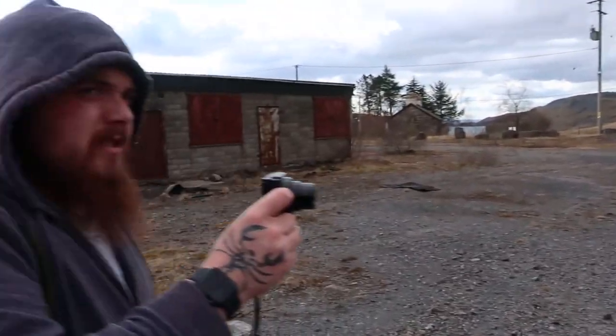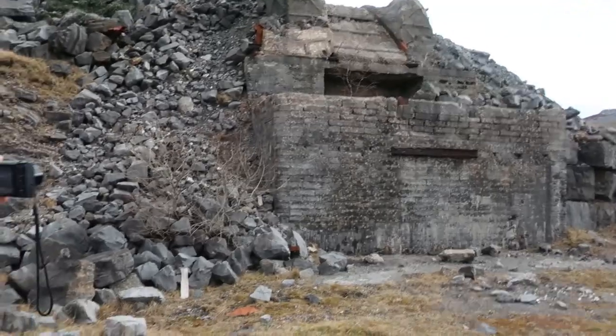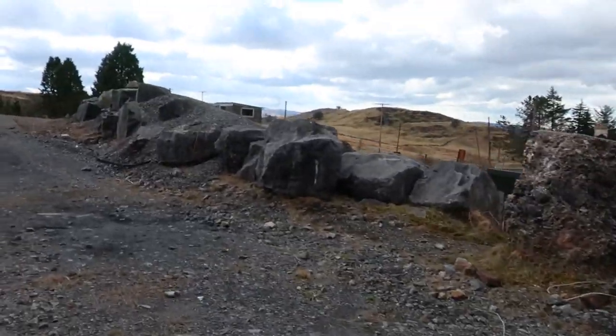So, this is old. This is weathered, isn't it? Oh, very weathered. What do you reckon? Pretty neat, isn't it? It is pretty neat, mate, yeah. I don't know what that little building is there.